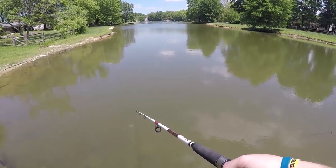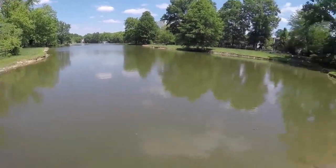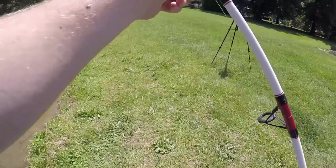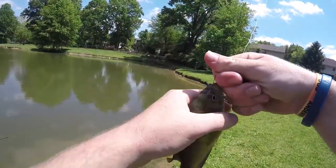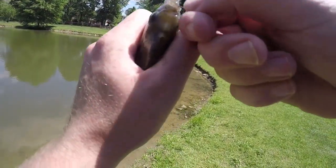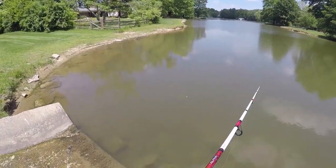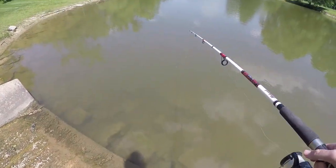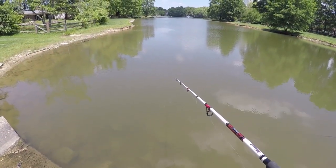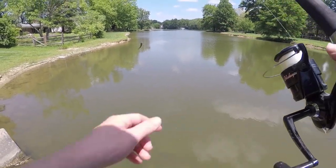Oh, that's a bigger one. It's two. That's so hard to do because they're swiping at it. You can't feel anything. Come on, buddy. You want the hot dog? Kinda have to watch the line. Like, see? There we go.